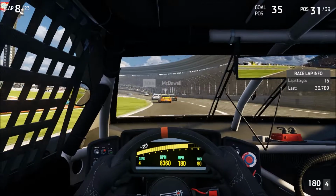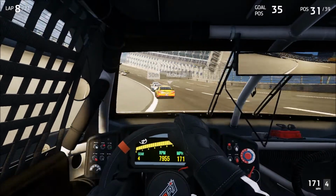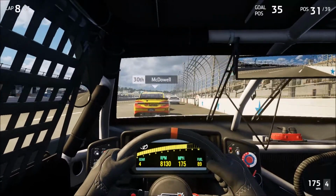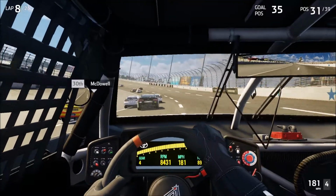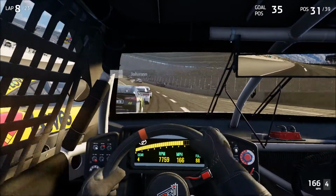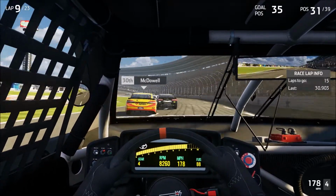One of the things the AI in this game are really bad about doing is they all get single file and then they're stuck nose to tail like they're drafting. And it happens at a lot of different tracks. I've seen it really work out horribly at Dover as an example, but it happens at a lot of tracks. All right, these guys are all lined up single file, just as I was talking about. Nobody really making a move on anybody else. They seem to be sort of stuck together.